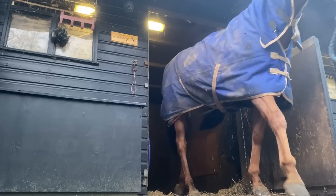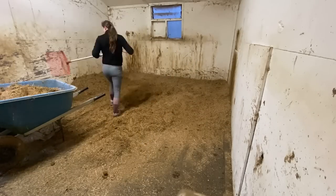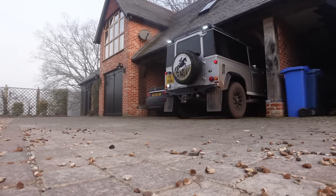Liveries are happily in their stables because it is so cold and too frozen for them to go out. They've all been mucked out, they're nice, happy and warm, and they've all got plenty of hay. So that's the first yard of the morning done, now on to the next.